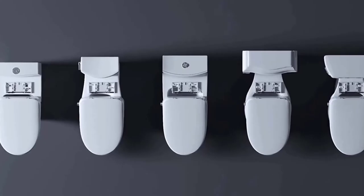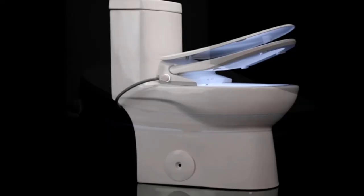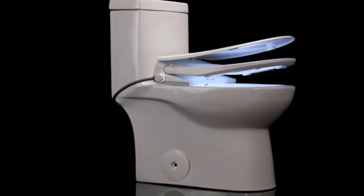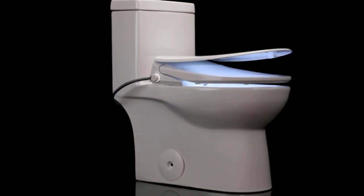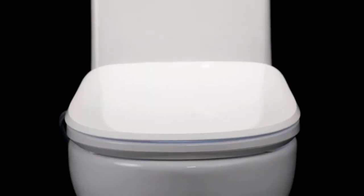With a uniquely curved stainless steel nozzle, the UX Pearl maximizes hygiene by minimizing splashback and contamination. The arc shape also allows the spray to reach farther and cover more distance than other bidet seats.